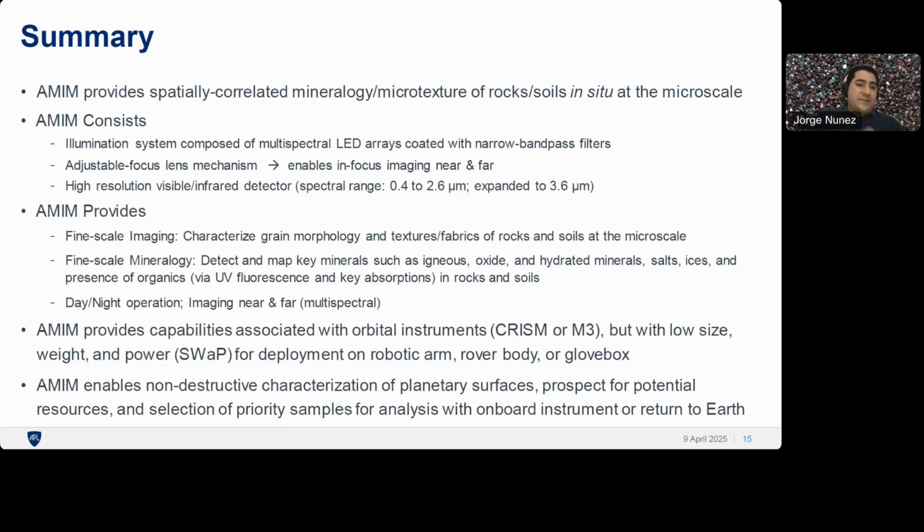Okay, just to summarize, AMIM brings a lot of capabilities by providing spatially correlated mineralogy with microtextures that can be used for rocks and soils at the microscale. It provides fine scale imaging that allows you to characterize grain morphologies, textures, and fabrics, which is especially relevant for the lunar surface, with very fine-grained features such as fairy castle structures. Combining that with fine scale mineralogy, we can map out the composition at the grain scale, identifying major and minor phases, as well as a wide variety of minerals that we're just not seeing from orbit or from remote sensing instruments because they're in such minor phases. And of course, with active illumination, we can operate day and night, independent of whatever lighting is available.